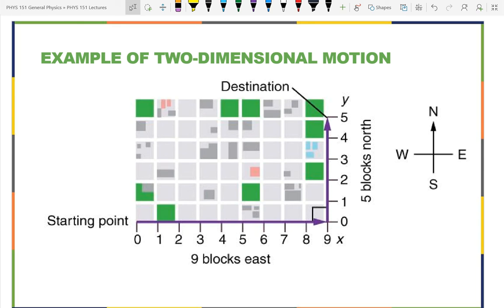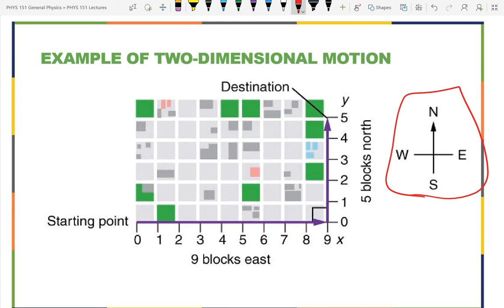We oftentimes will use X and Y to indicate the two dimensions. And so we have X positive to the right, Y positive up. That's our convention for an XY coordinate system. When you're using a coordinate system, you need to have it specified. So over here we have the compass that specifies north, south, east, west, if you're going to use that for your coordinate system. Or here it has X going like this and Y going like this.